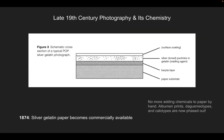So in the late 19th century, photography and chemistry developed to have silver gelatin paper in 1874. This became commercially available. And as you can see, there's different layers within the paper for the images to be added onto through the photochemical process. And so this meant no more adding chemicals to paper by hand like the albumin prints, the daguerreotypes and calotypes had. They are now phased out.